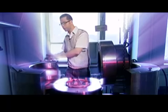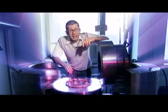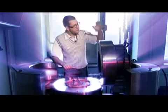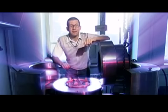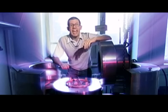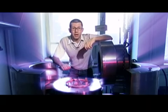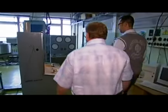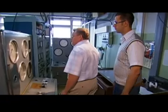Once the diamond has been synthesized, it needs to be polished and cut. And the final step is to check the quality by using this apparatus to shine a laser through it. Now, each one of those spots represents a reflection off one of the facets. And the sharper the reflection, the nicer the cut.